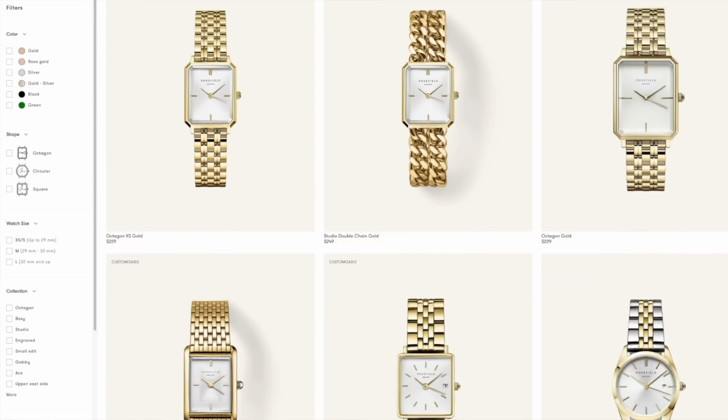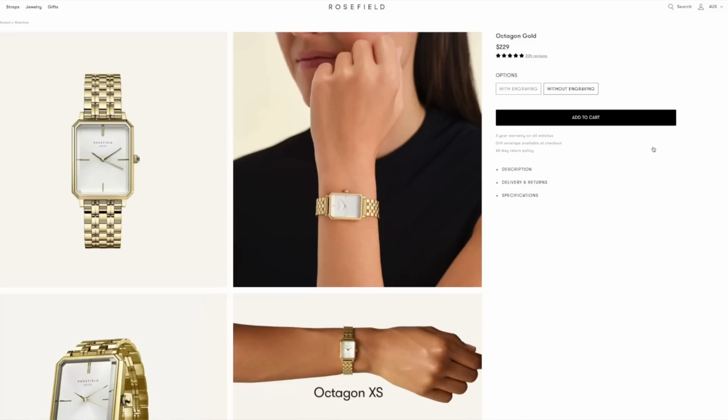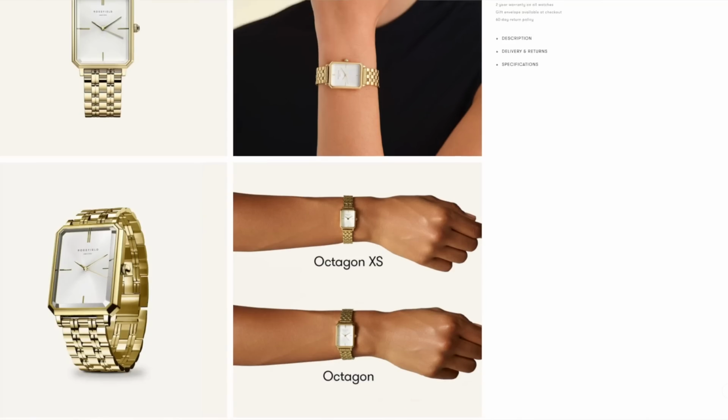I guess the first item I'm going to share with you is a watch, and this watch I have here is from Rosefield. I purchased this years ago, way before my YouTube journey. What I love about this is 1, how long it has lasted. 2, it's a very timeless style. I am actually looking at purchasing another one from them. They have this beautiful, almost like an octagon kind of shape.